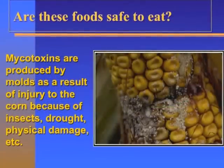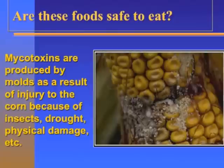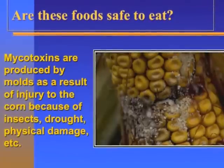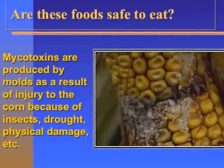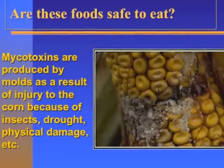To do this, I have to talk about mycotoxins. So what are mycotoxins? Mycotoxins are chemical toxicants that are produced by molds as a result of injury, in this case due to corn, from insects, drought, or physical damage. And here on the right you can see just an ear of corn that's been damaged. And you can also see some mold. I don't know if this mold specifically produces a harmful mycotoxin, but it could.